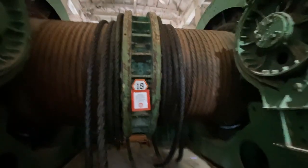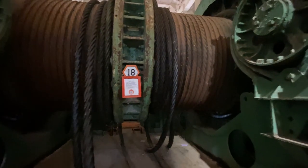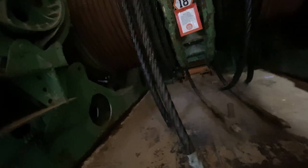And then there's the electronic. So it goes down and up, and that is it. Down and up. Very simple. And there's the main hoist. Read about the main hoist. The main hoist was operated by 8 500-horsepower electric motors. There's 800 feet of wire cable on each side. The cable weighs approximately 25 pounds a foot.